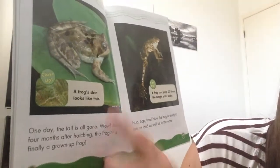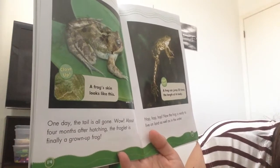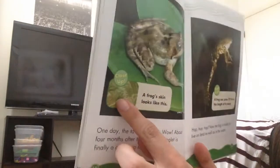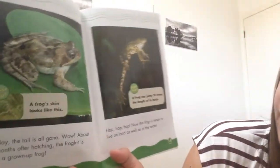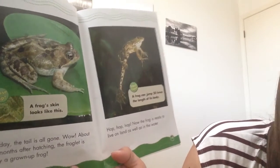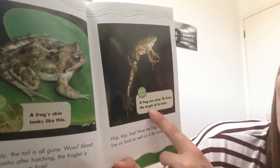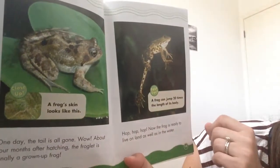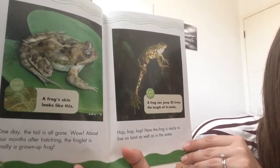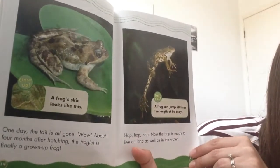One day the tail is all gone. Wow! About 4 months after hatching, the froglet is finally a grown-up frog. A frog's skin looks like this close up. Hop, hop, hop. Now the frog is ready to live on land as well as in the water. A frog can jump 20 times the length of its body. That's a big jump. All right, I want everybody to get up right now. Try to jump like a frog. Big jumps. Higher jumps. Good job.